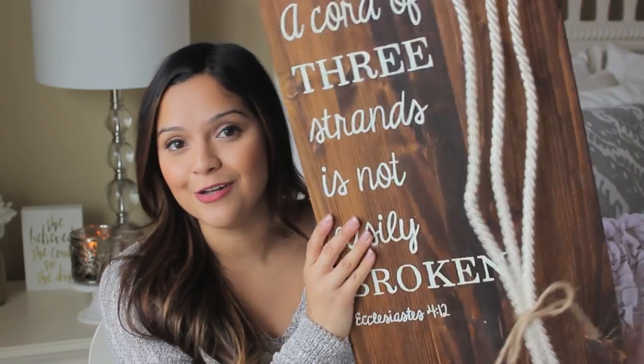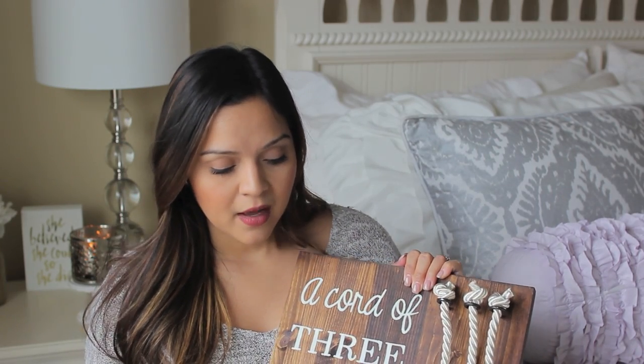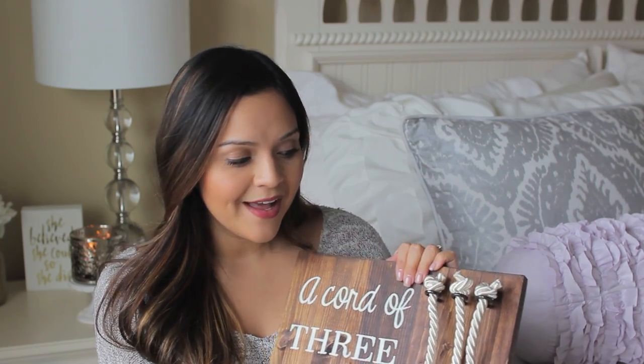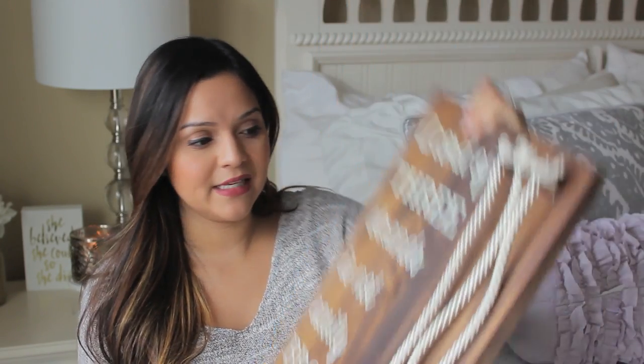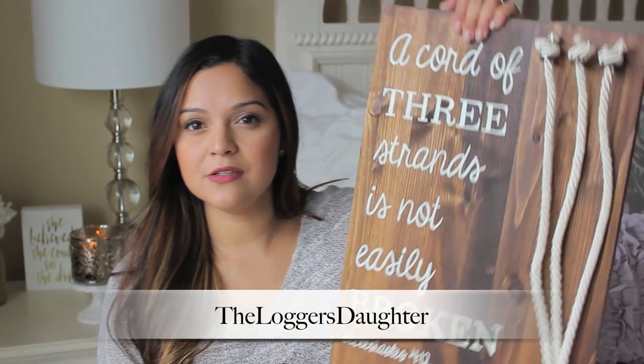So we had this at the altar of our wedding, at our ceremony, and I love this. This was definitely something that I wanted to keep because I want to hang it up in my house as well. So it's something that we're definitely going to have. So this is what it looks like, and I got this sign off of Etsy as well. Her name was the Logger's Daughter. This was in the medium size.